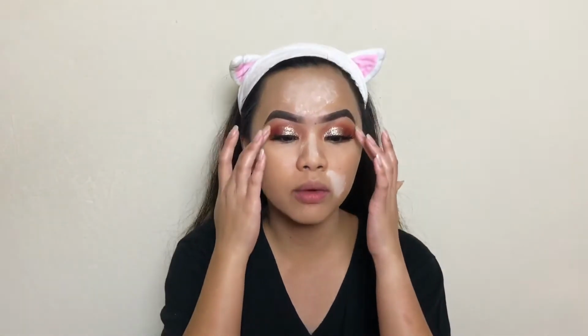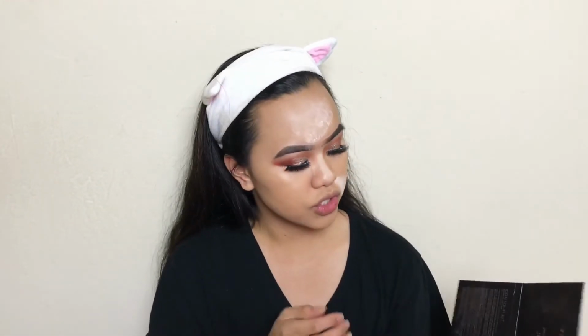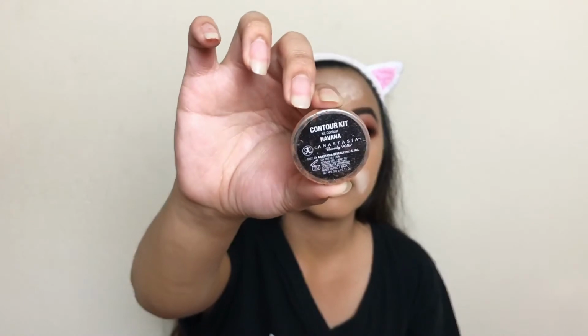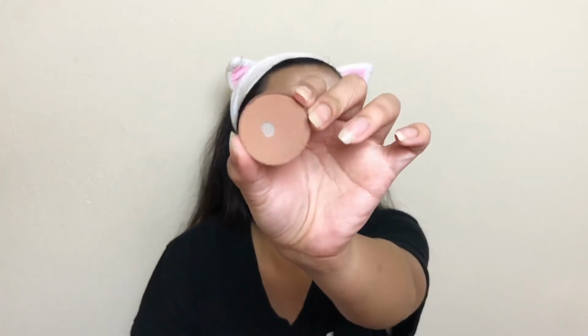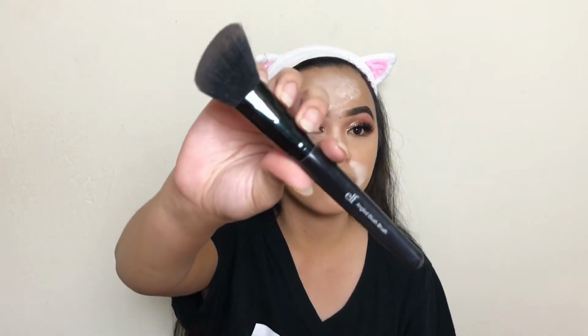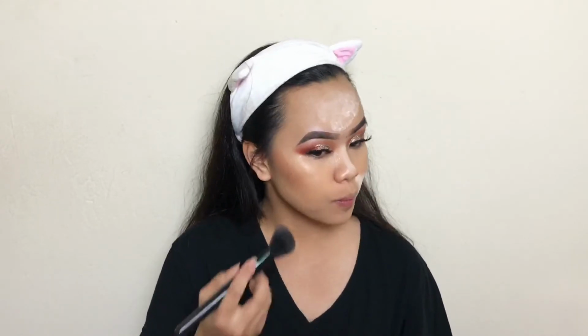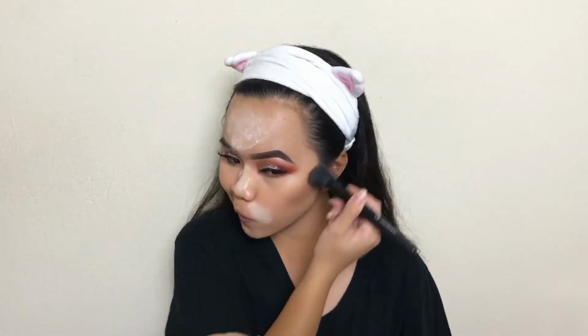So after that, while it's baking, I'm gonna grab the Anastasia Contour Kit, in medium to tan. Which shade is this? I've been using Havana for the longest time, and I've almost hit pan. So I'm gonna take this angled brush by e.l.f. And don't mind it if it's hella harsh, because I'm gonna blend it out with a fluffy brush.